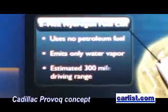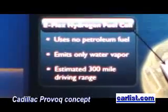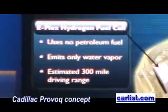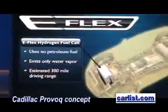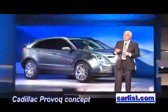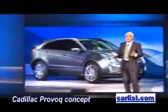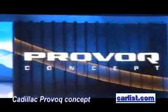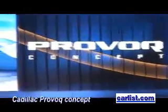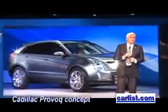which is good for roughly 300 miles of driving range, with no sacrifice to the performance or the all-wheel drive capability of our current vehicles. And it achieves this efficiency while still exceeding luxury customers' expectations, namely ample passenger and cargo space, excellent driving dynamics, modern expressive styling, and a very high level of craftsmanship inside and out.